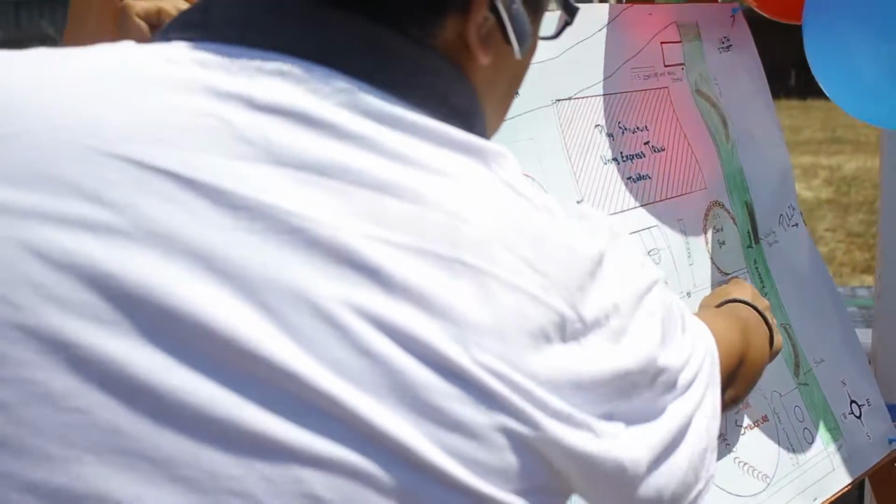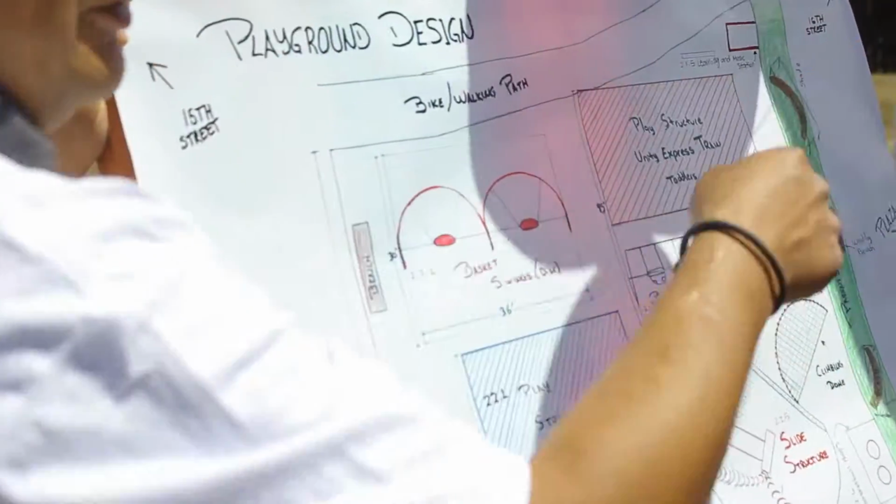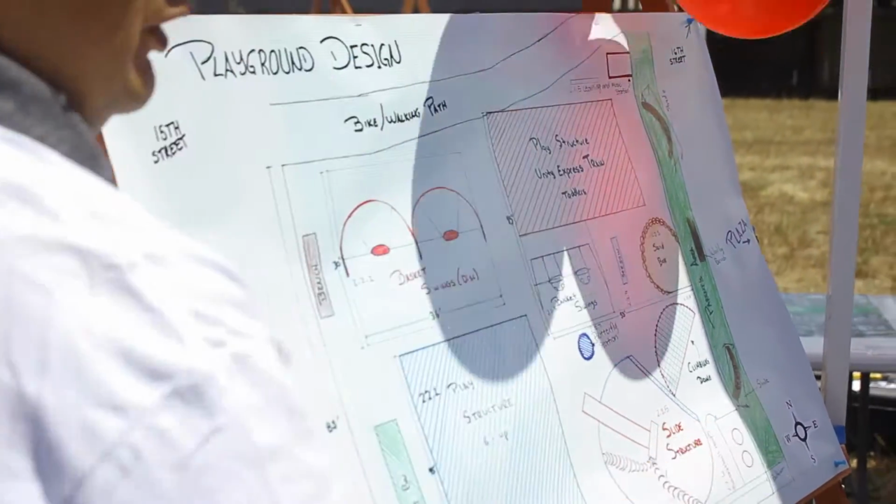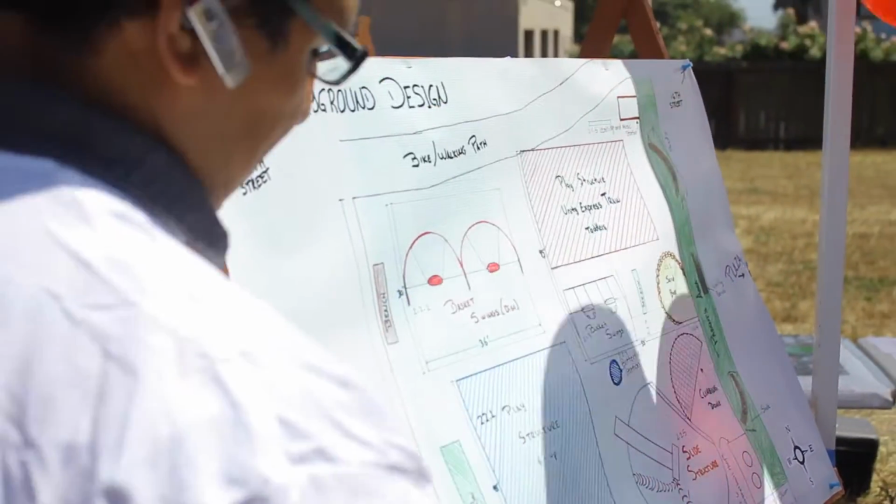In certain areas we want to place two of them so that you can have a way of coming either way, whether you're going eastbound or westbound, to walk along the Greenway.